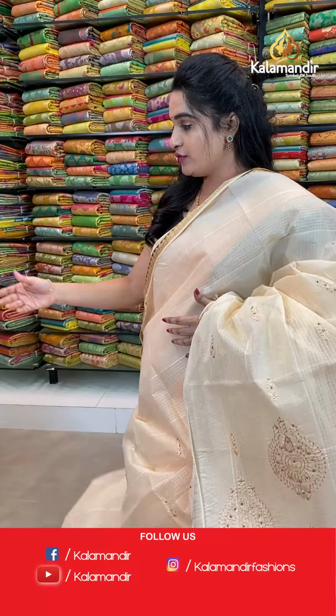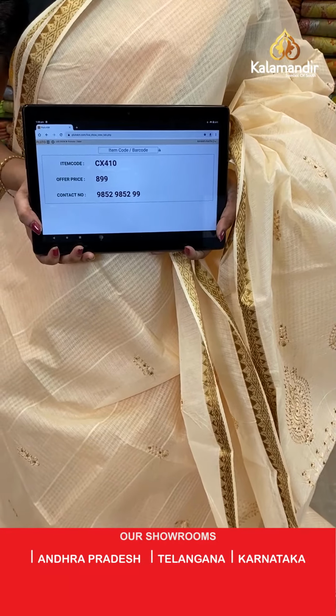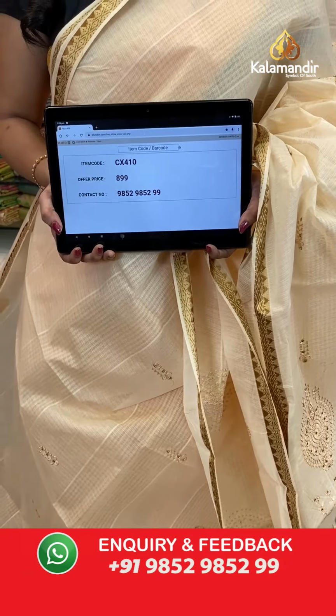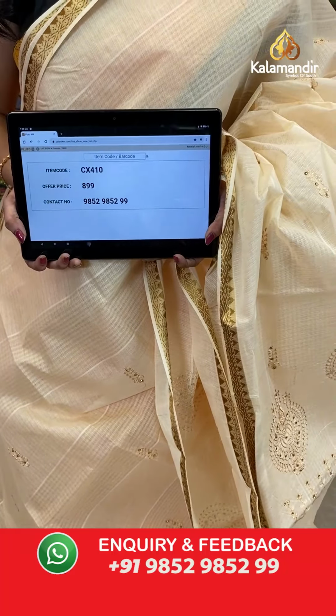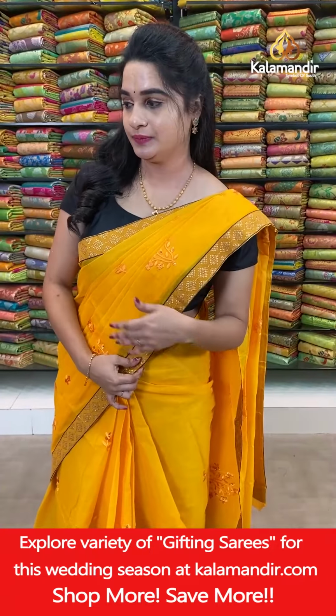And to place an order for this saree, the saree code is CX410 and the price is 899 rupees only. To book the saree, just take a screenshot along with the code and share it on our WhatsApp number 9852985299.